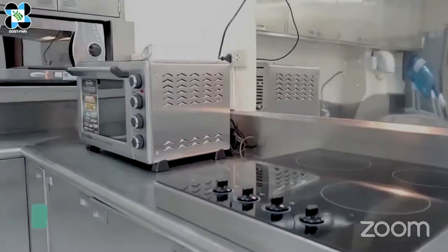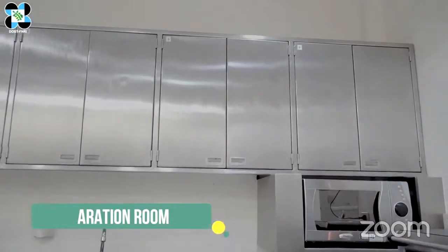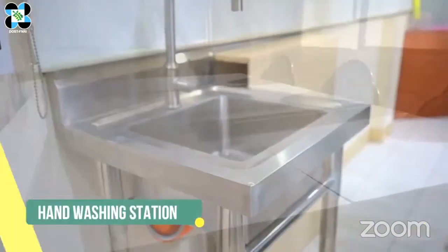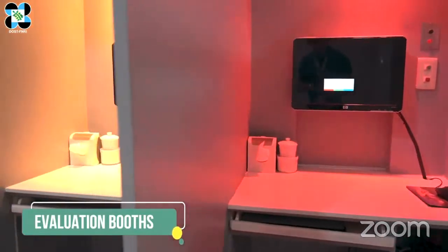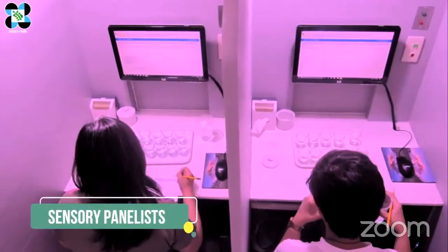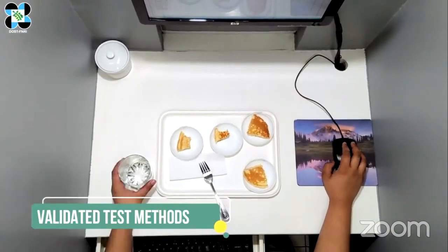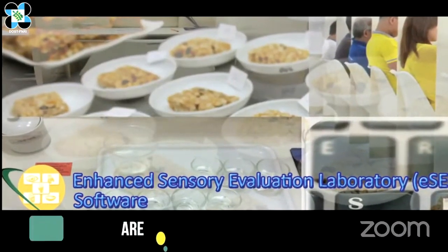It has a preparation room equipped with chiller and freezer, microwave oven, cooking range, utensils for food preparation and service, a conference room for group discussions, hand washing station, and 10 partitioned evaluation booths with computers, controlled lighting, noise, and temperature. One of FNRI SEL's best assets are the trained and experienced managers, sensory analysts, and sensory panelists. The laboratory employs internationally acceptable and validated test methods and computerized data collection through their customized ESEL software.